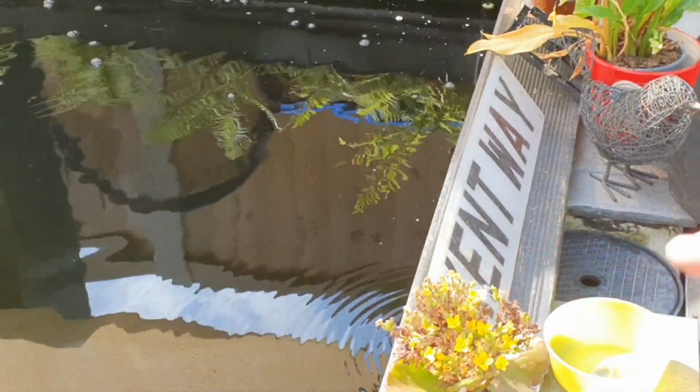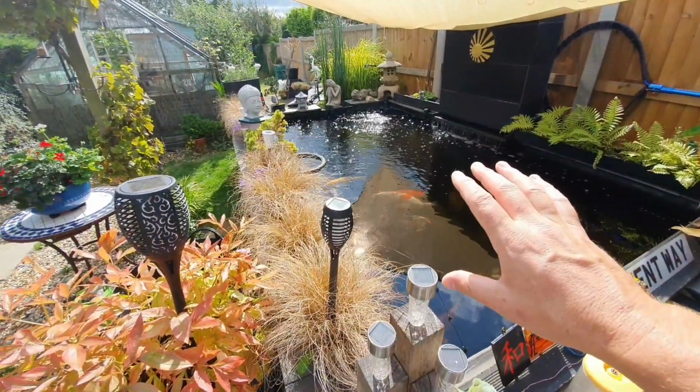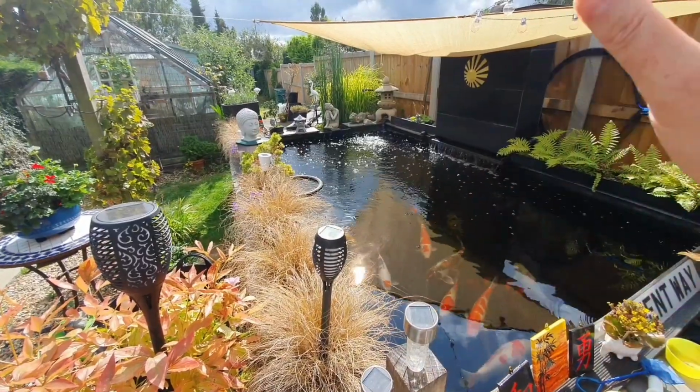I'll see if I can find something to go on the front of my skimmer, get my glue gun out, stick something on there. 2 o'clock is coming up and they'll have another feed because I'm hammering them with food at the minute. In a couple of weeks' time, once my feed is reduced, I will give the pond a good hoovering, prep for winter.